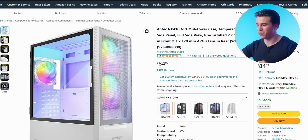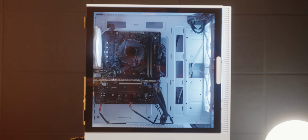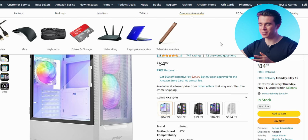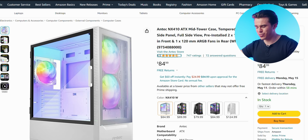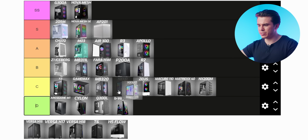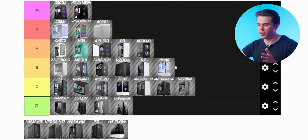774 ratings on Amazon. And I'm just letting you know there are much better cases like the G300A, like the Bitfenix Mesh SE, like even the Zalman Z3. There are better cases than the NX410 just because it's overpriced. Just to rank it because it's such a popular case right now, I'm gonna give it a top, it does the job, bottom B tier.